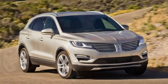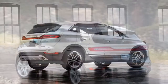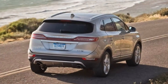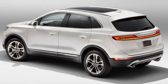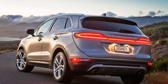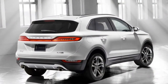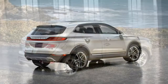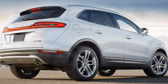Of all the variations offered, we'd recommend the MKC Select. It has an ample amount of technology, comfort, convenience and luxury equipment while keeping the price reasonable. It's also the first trim offered with the optional adaptive suspension. Just be aware that if you want advanced driver aids including adaptive cruise control and lane departure warning, you will need to spring for the more expensive Reserve or Black Label.